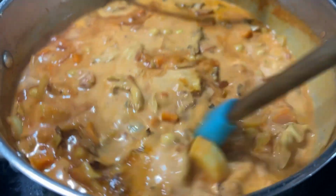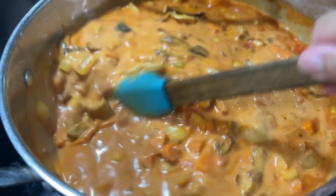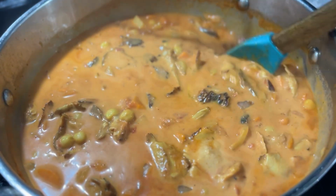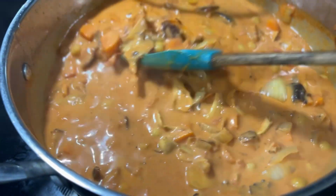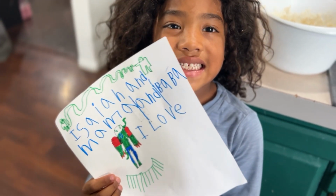You know what would be good in this stew is some greens. So any like collard greens, some Swiss chard, something like that. Something hearty that will just withstand. I did have that spinach in the fridge, but I knew that that's going to kind of just dissipate or disappear in my stew. We're going to season it up again.